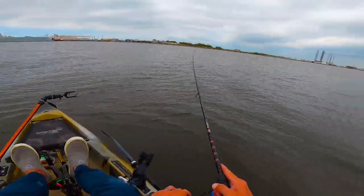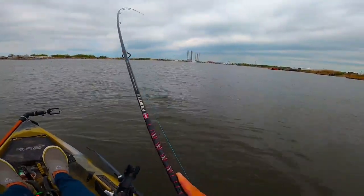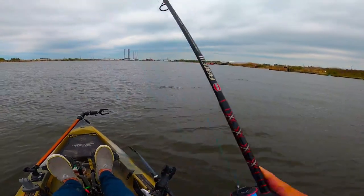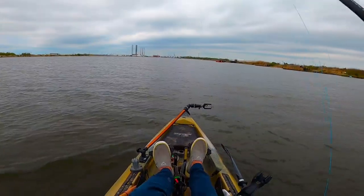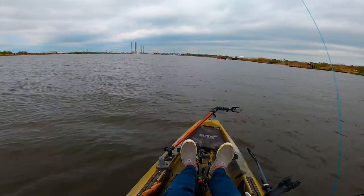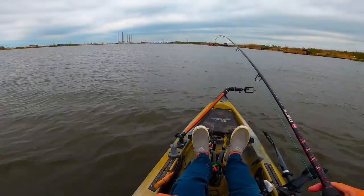Guys, I was just trolling this Yo-Zuri crankbait back behind the boat on my way back to the boat ramp, and I've got something nice on. Lots of head shaking. Just about jerked the rod out of the rod holder. And I have no idea what this is. I'm not gaining a lot. Can't tell if he's snagged on something or what's going on. Nope, going for a run.